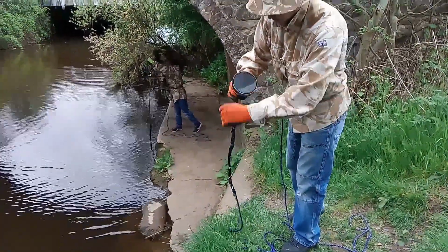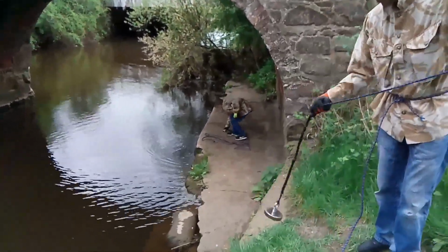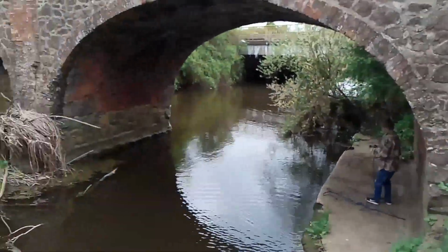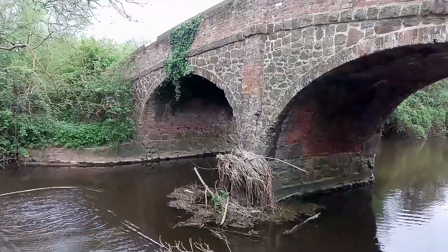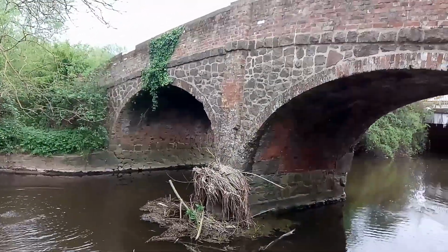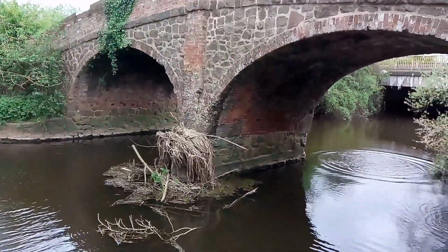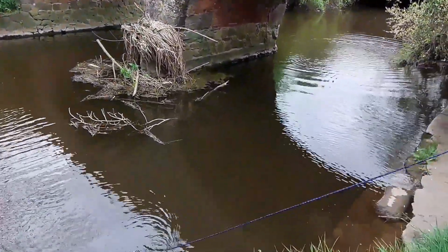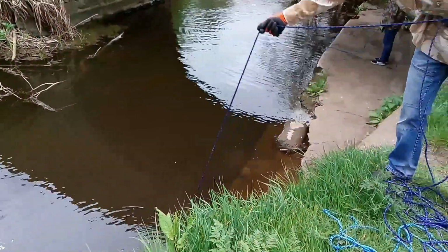Nothing on the first chuck. Nothing for Ian. Blake, you got anything yet? This is Blake's first go at magnet fishing, so we're hoping he doesn't fall in. Granite built bridge, brick fascias, I'd say rubble infill. We're on the River Wreake. Lovely setting, but we're right near a very busy road, so you might get a bit of road noise, as well as my noise.